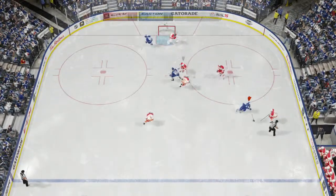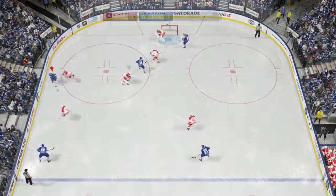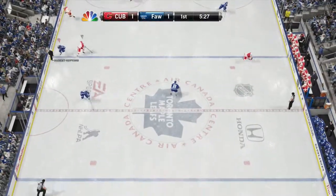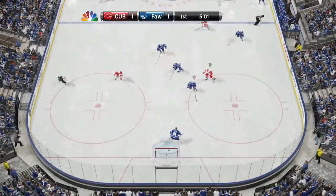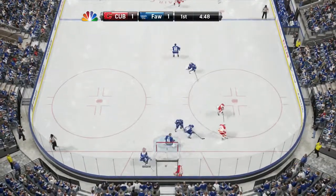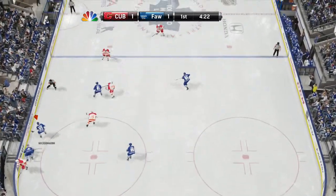Offensive zone pickup by Everly. Laid on to Letang. To Nugent Hopkins. That covers some acreage to Landeskog. Just wide. Oh, this is prime real estate right in front of the goal with the puck. You got to find a way to hit the net. You can't miss that wide.